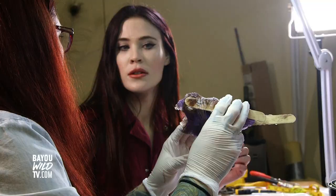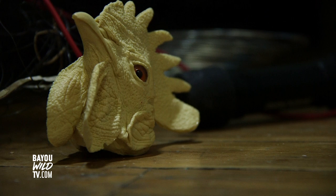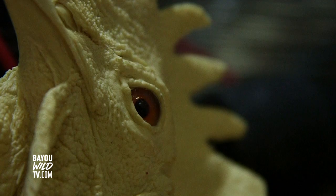Some things smell worse than others. My friend's chicken died, her pet chicken, and she gave it to me, and it had been sick for a while. So throughout the whole skinning and cleaning and fleshing process, it was not nice.